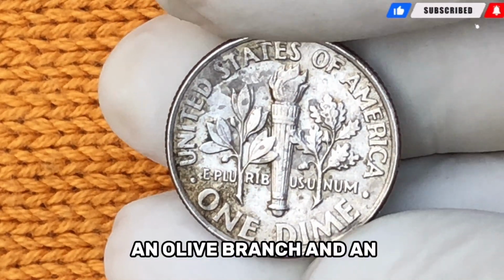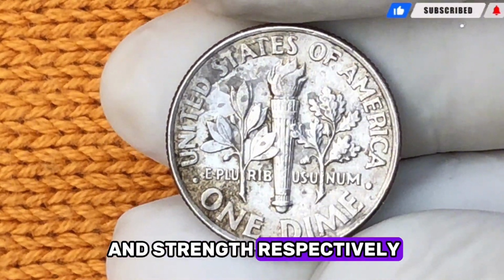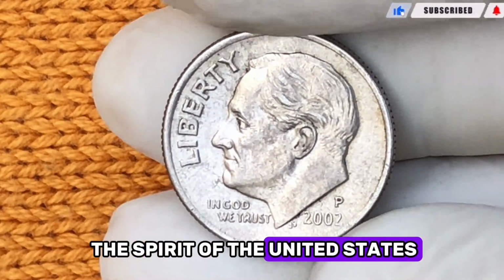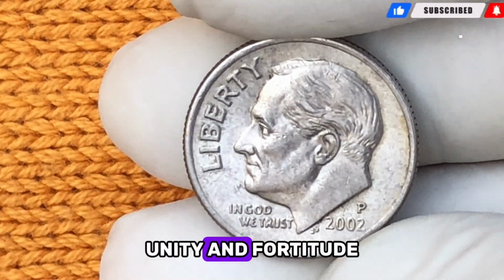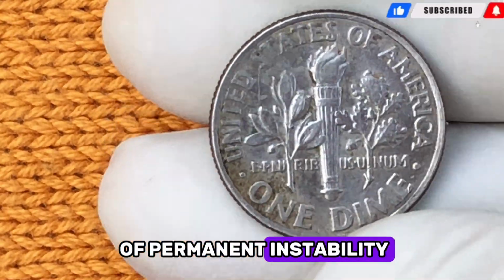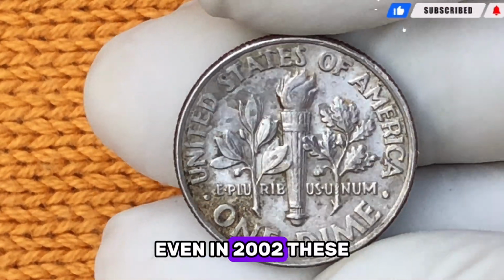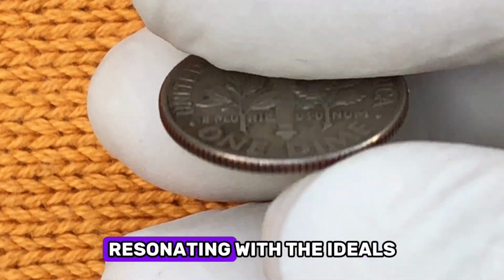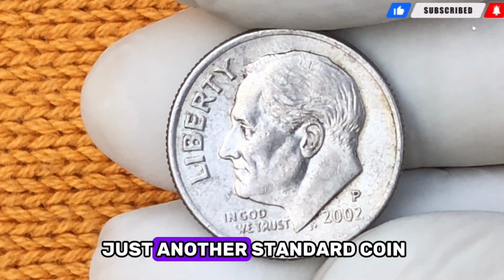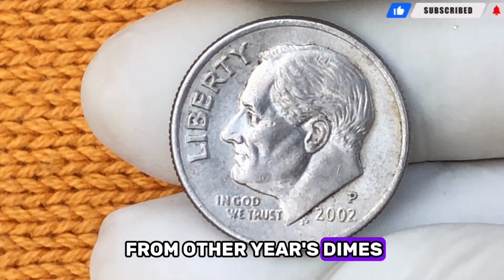The design on the reverse side of the coin has also remained largely unchanged. It features a torch, an olive branch, and an oak branch, which represent liberty, peace, and strength, respectively. Together, these elements encapsulate the spirit of the United States, a country built on freedom, unity, and fortitude. It's an elegant, timeless design, with a sense of permanence and stability, qualities that Americans have always prided themselves on. Even in 2002, these symbols were still relevant, resonating with the ideals of the American public. But while the 2002 Roosevelt dime may have felt like just another standard coin in circulation, there were subtle factors that set it apart from other years' dimes. The U.S.